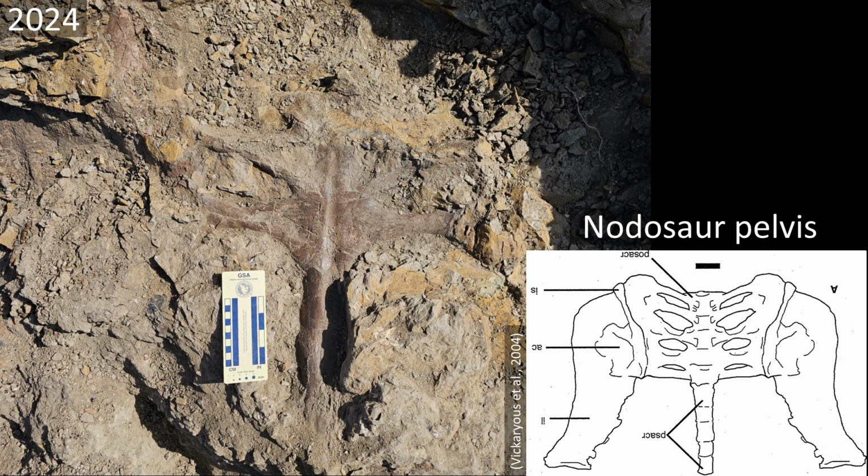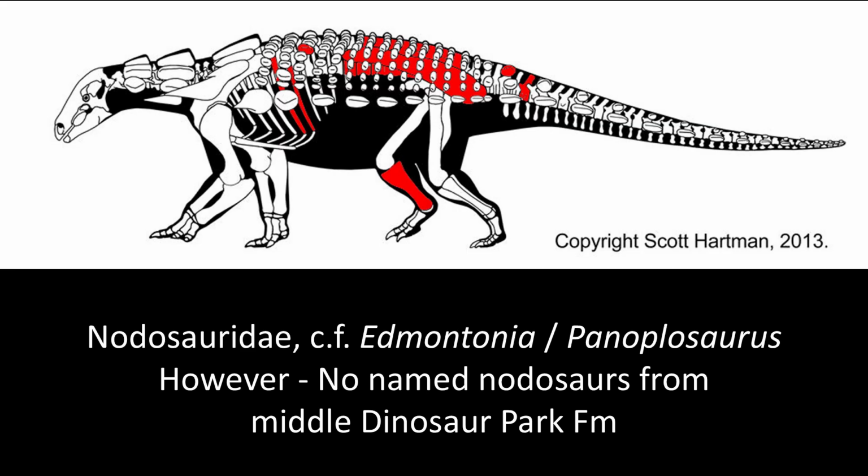So it's looking really promising, this site. We haven't finished it at all. I'm hoping that there'll be a skull or something in there, but who knows? Maybe there's only the back end of the animal, but it might have a nice tail covered in spikes. We don't know yet. But it's a nodosaur, so this is what we have. Not too much, but it actually has some really interesting features.